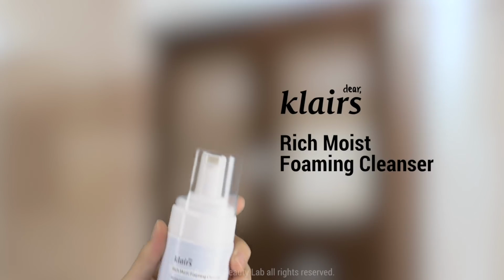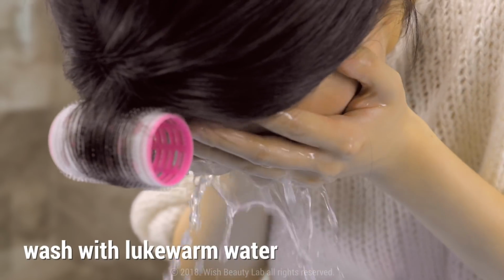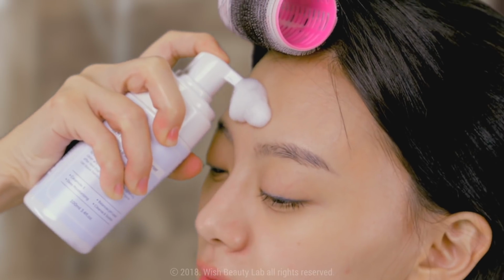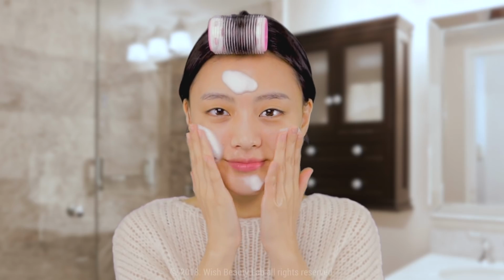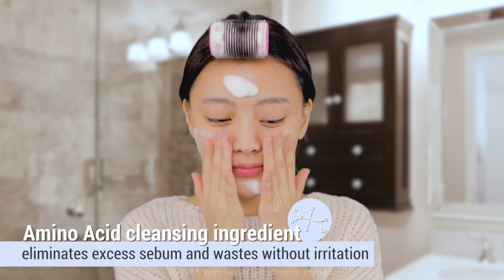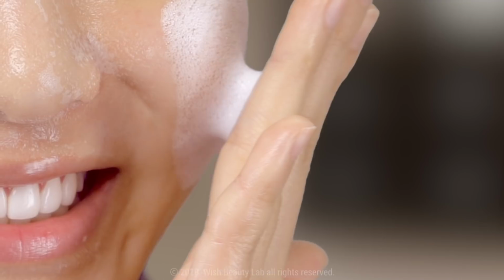First step of my day routine is using the Klairs Rich Moist Foaming Cleanser. After washing the face with lukewarm water, I then pump twice the Klairs Foaming Cleanser and gently massage all over the face. Did you guys know that the amino acid-based cleansing ingredient is a component of protein, which can remove the excess sebum and keratin from the previous night?